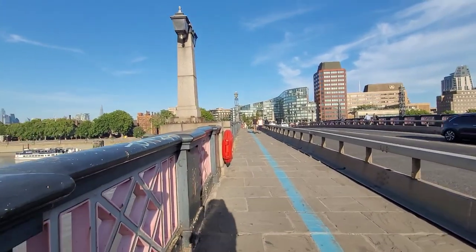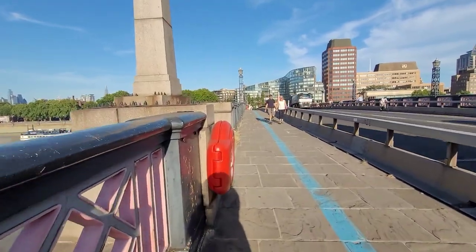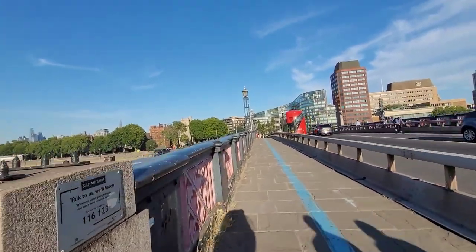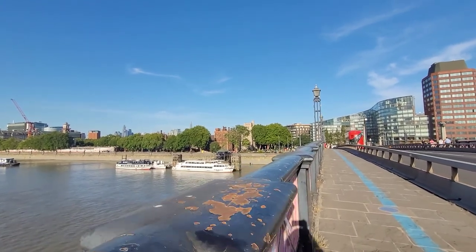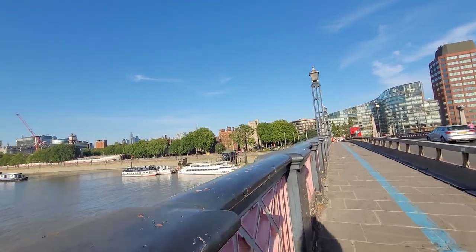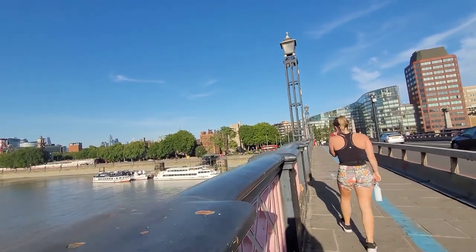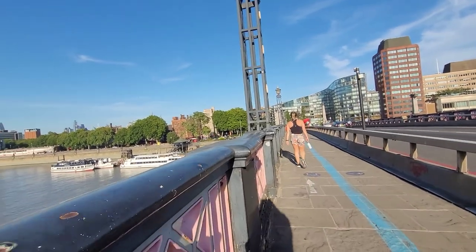Now I'm going to take you on a little diversion over to the other side of Lambeth Bridge to show you a couple more sites of note, which you can probably see peeking through the trees there. And obviously there's some amazing views coming up of the Palace of Westminster from the other side.